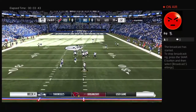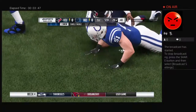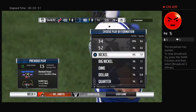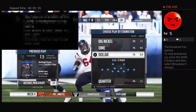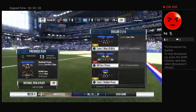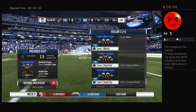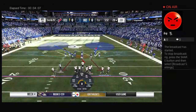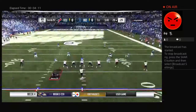Here's Watson now on 2nd down. Keeps himself upright. But now he's swallowed up and taken down. John Simon coming hard from that linebacker spot. He drops him for a loss of 11. Gonna need something special here on 3rd and long after that sack. What does Watson have in his arsenal?